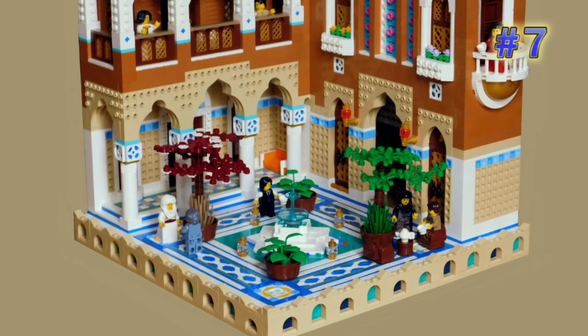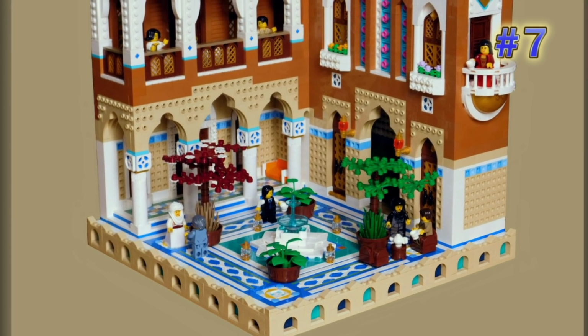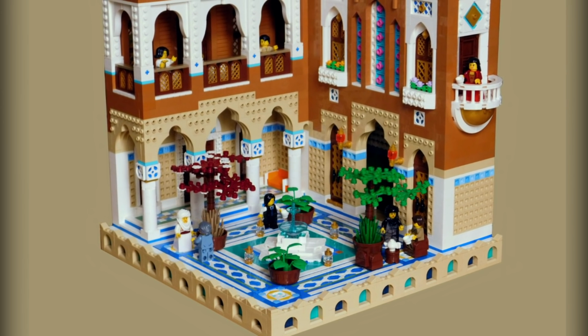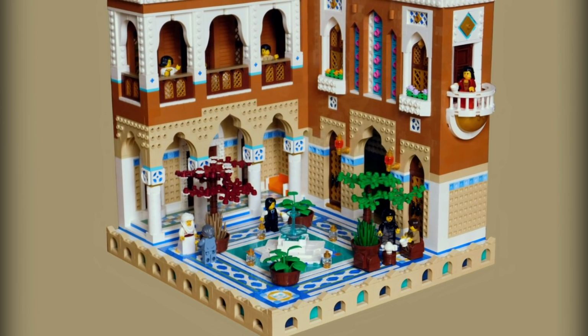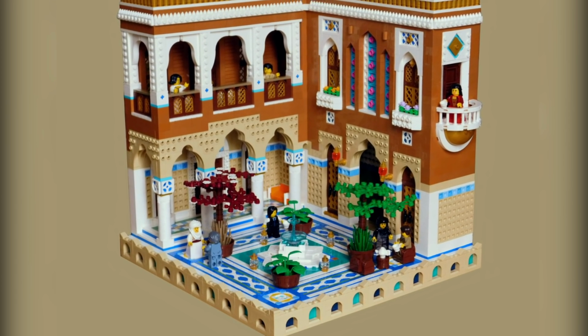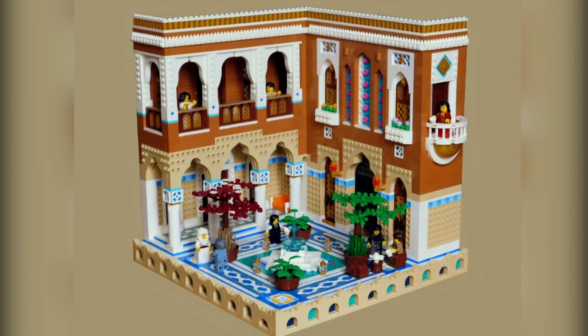Number 7 is from Andrew Tate, and it is titled Riad. So this is a Moroccan riad courtyard inspired build, and it's got some excellently striking color contrasts with the nougat, tan, and dark orange as sort of the base colors, and then white, light blue, and gold acting as many of the accents around this whole area.